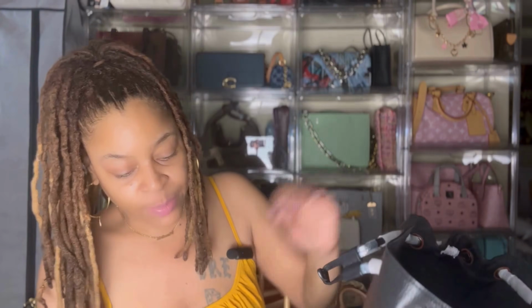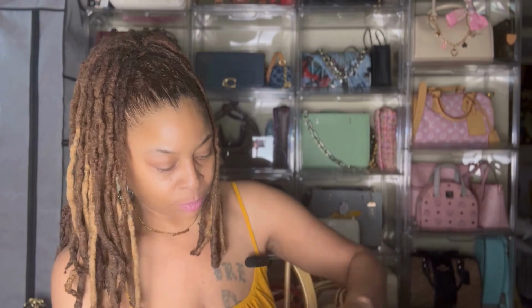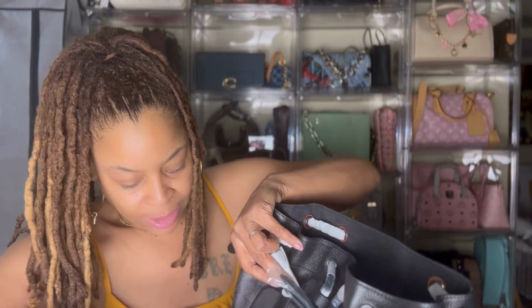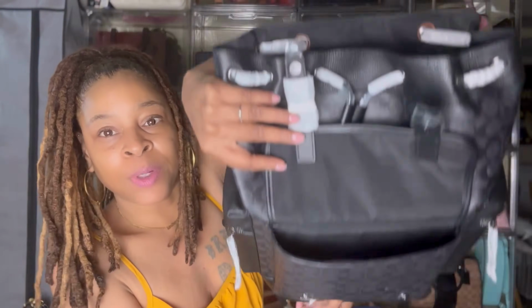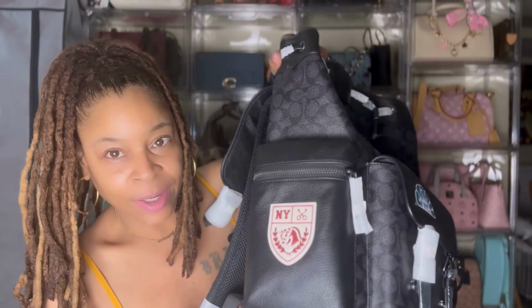Let me go ahead and take this stuff off so I can show y'all. So this bag has gunmetal hardware. And then this pocket on the front doesn't have anything in it either. It's just like one pocket with no other compartments in it. Then you got pockets on the side right here. And then another pocket on this side. And then there's no feet on the bottom.